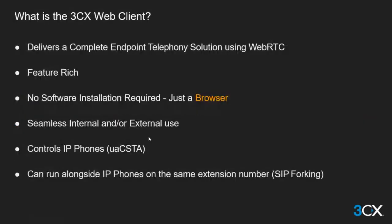Okay, so what is 3CX web client? 3CX web client is a software, but you don't have to install anything. You just need a browser like Chrome or Firefox. So what's the advantage of using the 3CX web client? You can control your IP phone beside you using the web client, and you can run it alongside IP phones on the same extension number, or simply SIP forking.